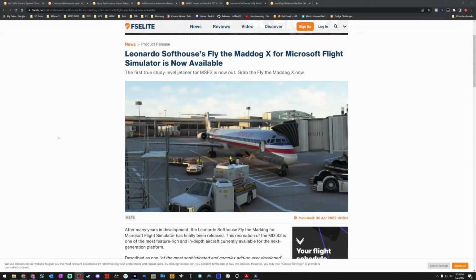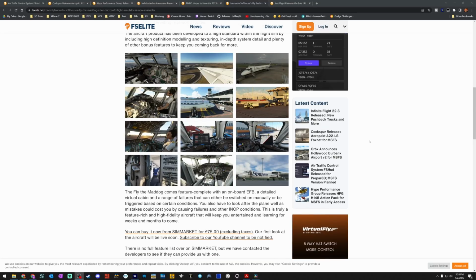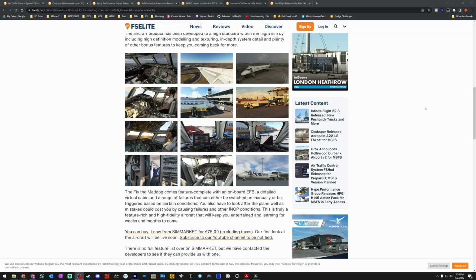The Leonardo Softhouse's Fly the Mad Dog X for Microsoft Flight Simulator, as many of you hopefully know by now, has released. Now, the aircraft does come in at 75 euros. I think that's just shy of 90 US dollars, again, give or take. However, the aircraft looks absolutely fantastic. I've been watching YouTube videos all weekend on it. I was hoping to grab my own copy, but unfortunately, real-world events prevented me from being able to justify that money at this time. But I will definitely be grabbing a copy of it. We'll definitely be seeing the MD-80 on the Overkill Simulations channel here.